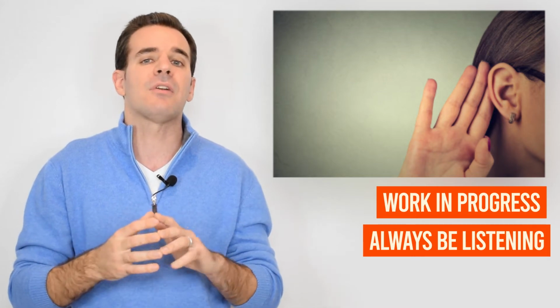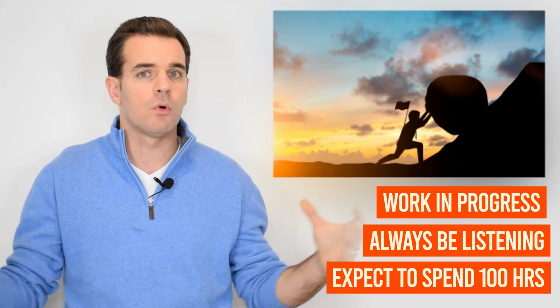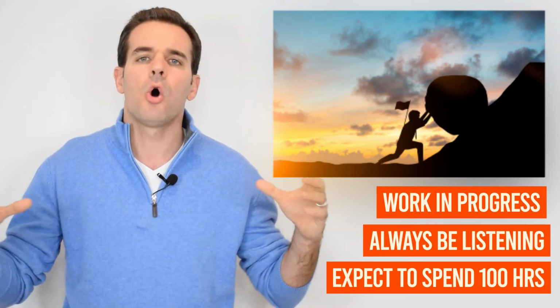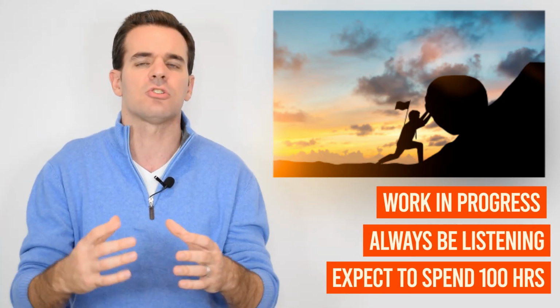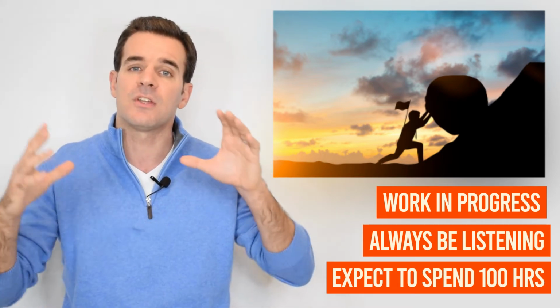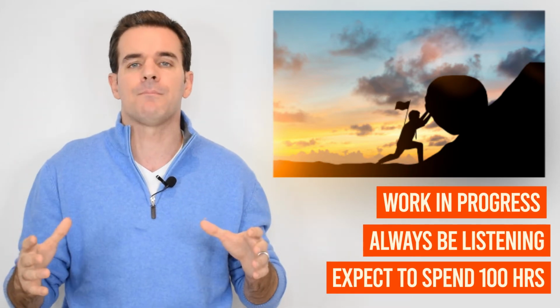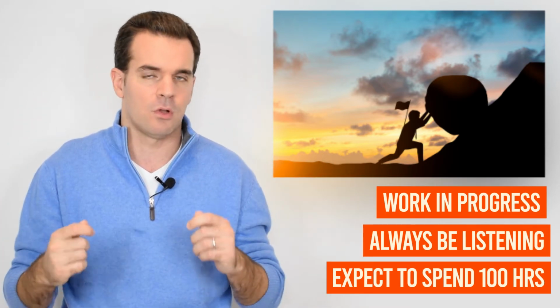But typically on average, I've heard that it could be closer to 100 hours if you put in all the research, all the thought, all the conversations, that network of discussions that have happened around the problem, around the solution that you're bringing to market, before you actually put it on paper. So obviously you're going to account for all that research as well.